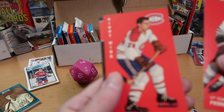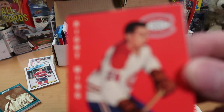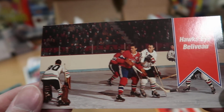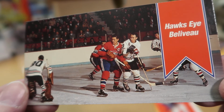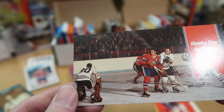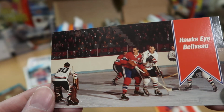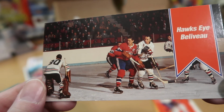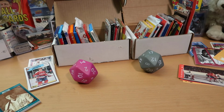Jim Roberts looking frightened of the hockey puck. What's happened, Jim? Did you see a mouse run across the ice? I don't know what's going on there with Jim Roberts. And then these are the ones I really like. These are just beautiful cards. Get that in focus. Hawk Eye Bellefeuille. That is awesome. That is a really cool on-the-rink shot. You can see the audience in suits and ties back there, back when hockey was classy. So there we go. That is pretty cool.